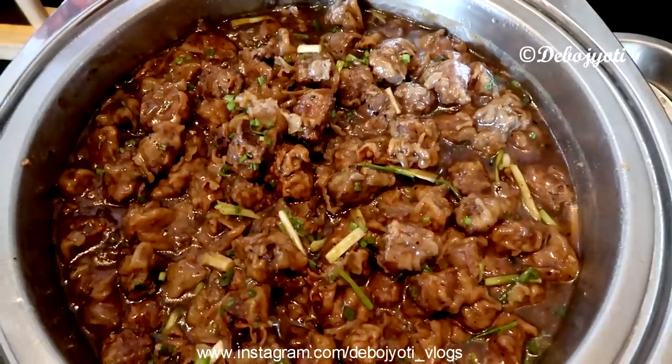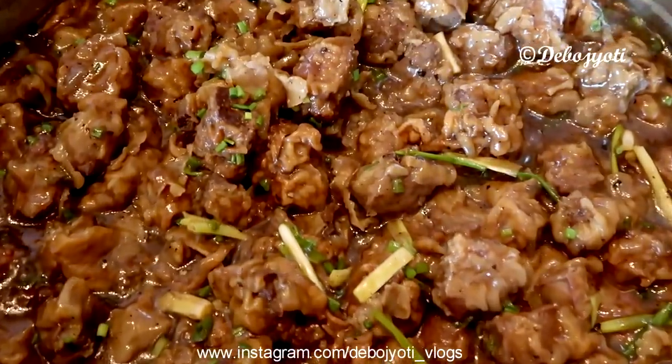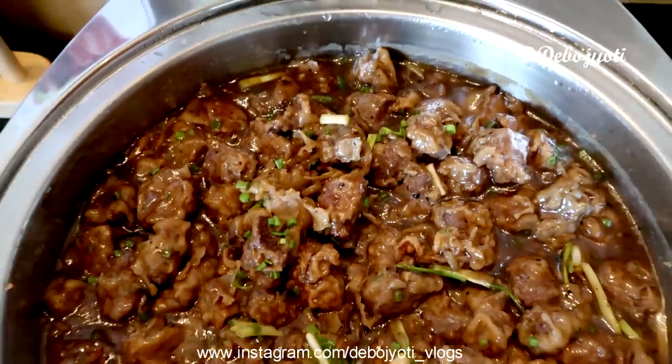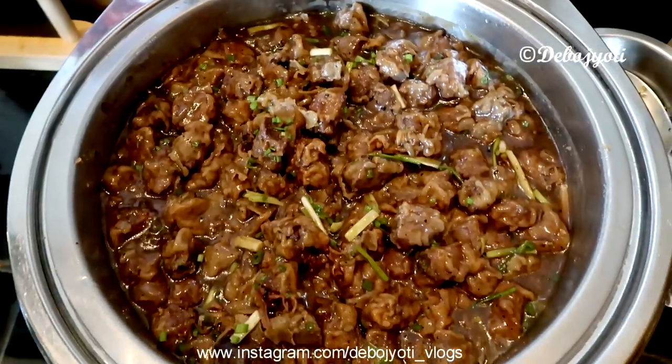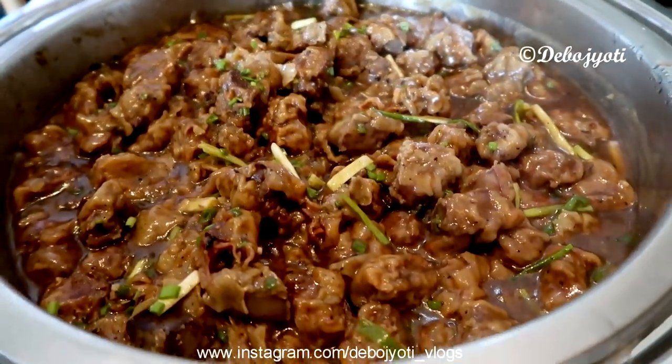This one is mutton in black bean sauce. Different Thai herbs like galangal, nutmeg and lemongrass are used along with freshly crushed black bean paste to make this curry. The boneless cubes of mutton pieces were very juicy and tender as they absorbed the spices really well.